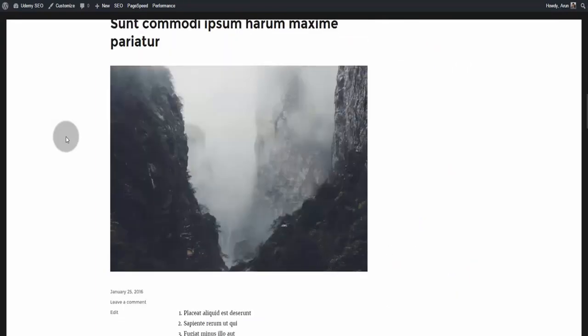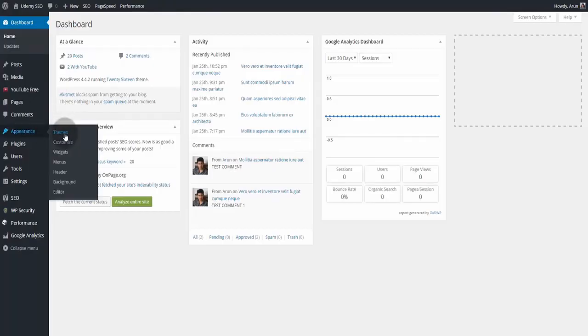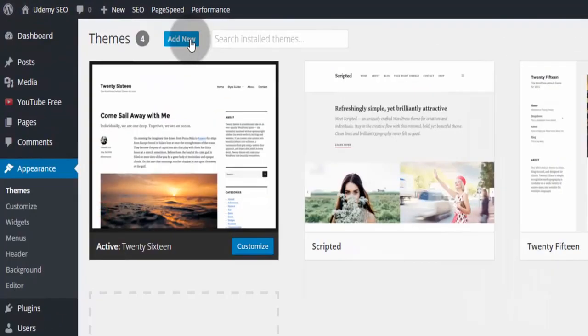By default, this 2016 theme from WordPress is a responsive theme, but this theme cannot satisfy the needs and looks of everyone. So at some point of time, you may wish to change to another responsive theme. In this lecture, you will learn how to do that exactly. Go to Appearance and choose Themes. Now click Add New.